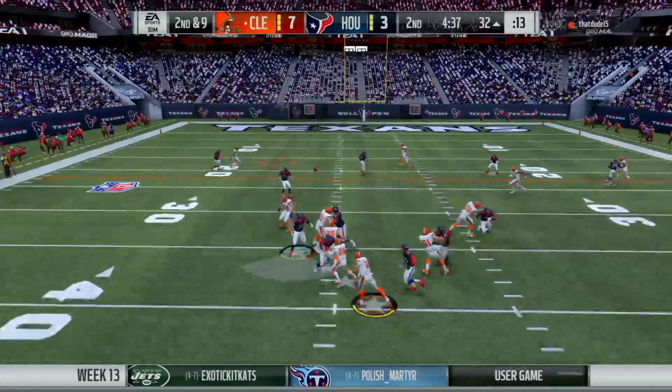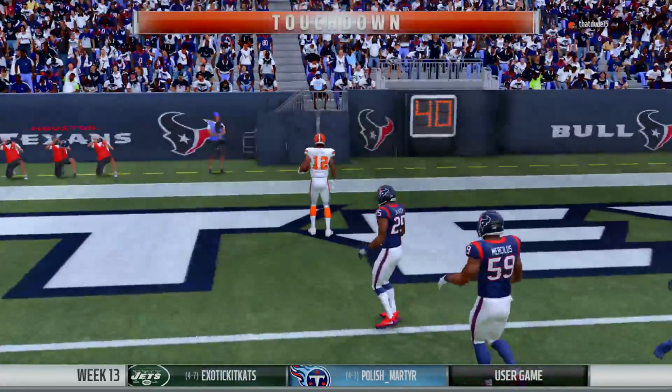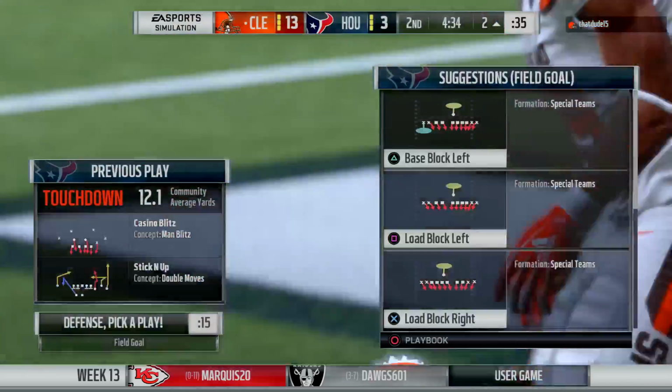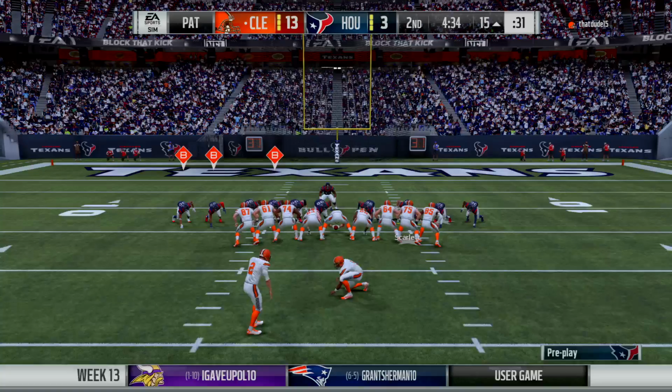Second down, Mayfield. Pushing his way through. Gets it to Gordon. And all the way in. Touchdown, Cleveland. Josh Gordon, his 9th touchdown of the season. And the Browns add 6 to their lead.